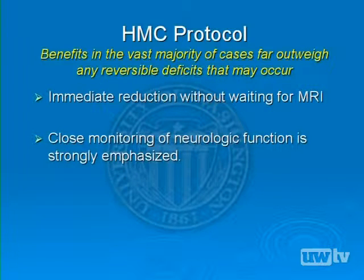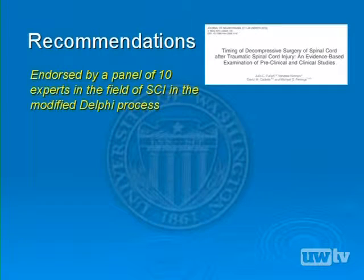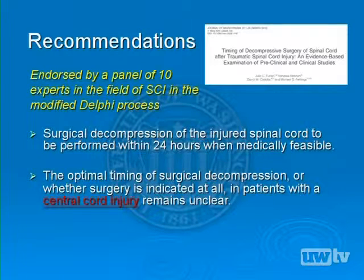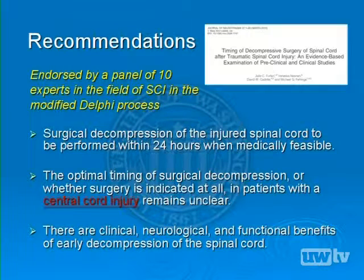Obviously, this is strongly emphasized. The authors of these articles made the recommendation, which is endorsed by a panel of 10 experts in the field of spinal cord injury in a modified Delphi process: surgical decompression of the injured spinal cord needs to be performed within 24 hours when medically feasible. And the timing of the surgical decompression, or whether this surgery is indicated at all in the patient with central cord injury, remains unclear. There are clinical, neurological and functional benefits of the early decompression of the spinal cord. Thank you.